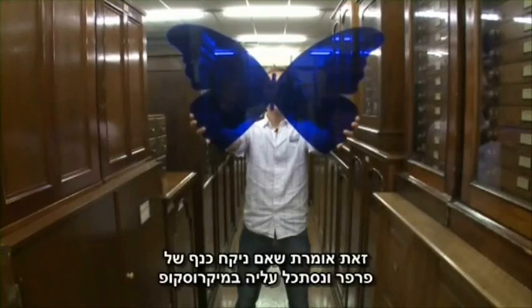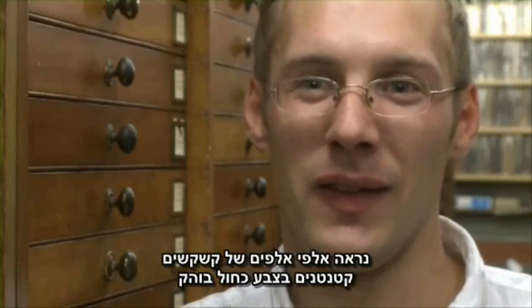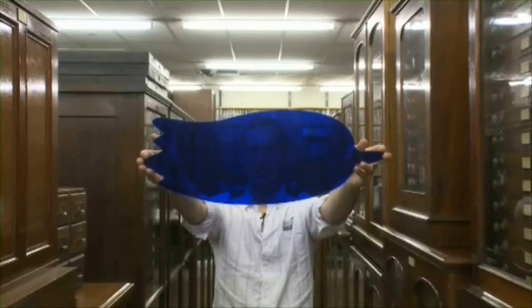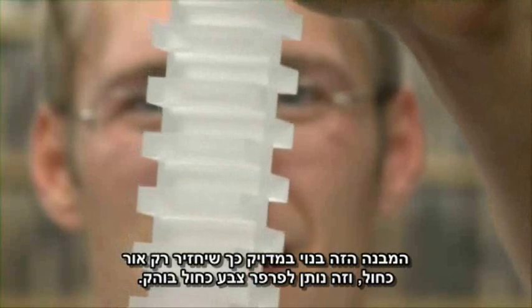So if we take a butterfly wing and put it under a microscope, we see thousands and thousands of small little bright blue scales. Each of these scales is covered by little ridges running across the scale. Each of these little ridges, if you cut right through them, look like a Christmas tree. This structure is finely tuned to reflect only the blue part of light, so the butterfly appears bright blue.